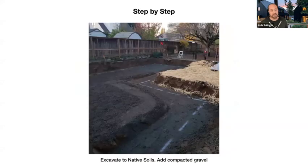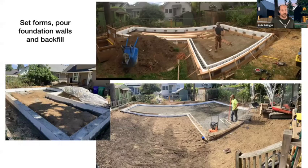So I thought what I'd do is take you through step by step with some photos of an actual project that we completed. We've done, I think, three, and we're currently working on our fourth concrete-free slab on grade project. The first one's pretty straightforward, there's no real difference here. You excavate down, throw down your gravel, compact it, and get it ready for your footings and your stem walls. The next step is you're going to set your forms, pour your foundation walls, and then backfill.